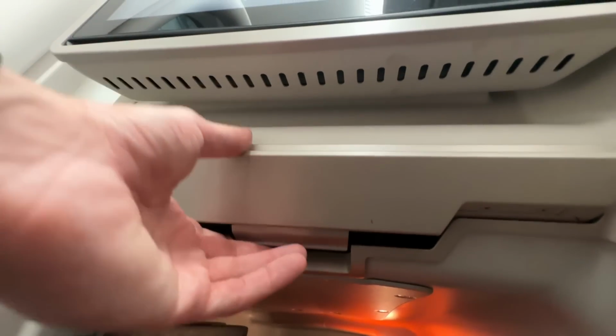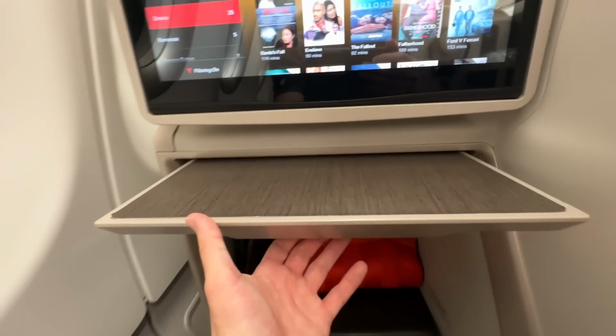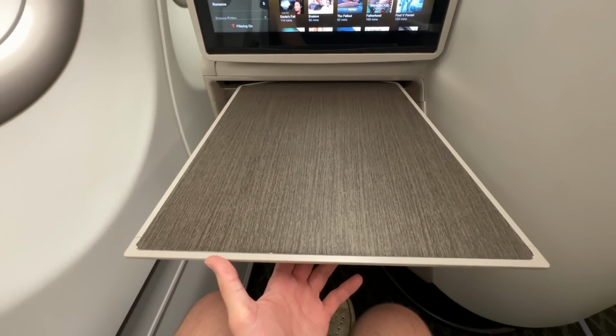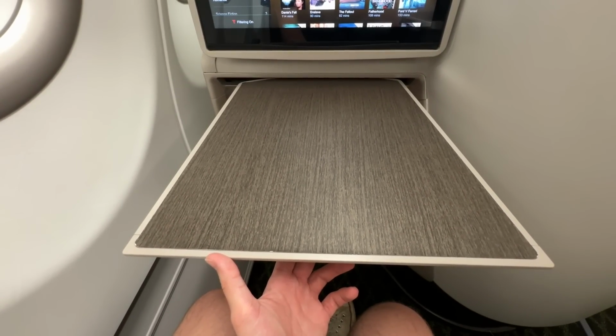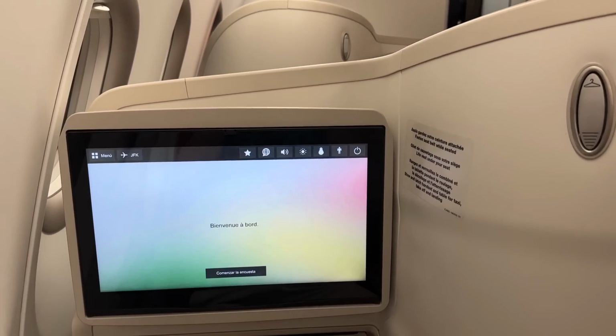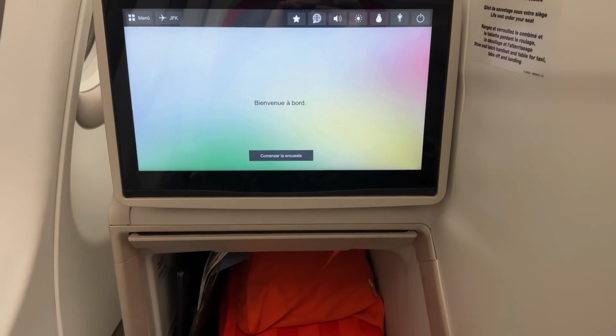Above the footwell is the tray table. There's a little bit of a release button there, a release switch. Once you pull that, the tray table can slide out. Not the biggest tray table in the world, but none of the food trays they served us were all that big either, so it was plenty big for this flight. Above that is where you're going to find your seatback TV, and you can see the seat in front of you also provides a little bit of privacy down by your feet as well.